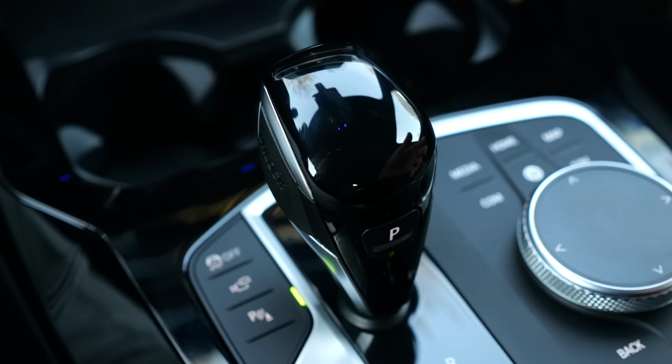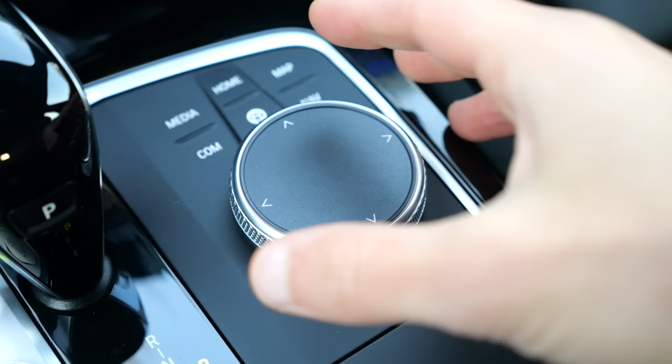And with the BMW, you still get a real shifting lever in the lower area. Some do definitely prefer that. And here, this is then this control knob there. Another possibility for the infotainment system.